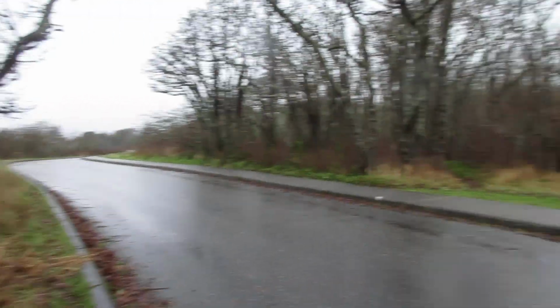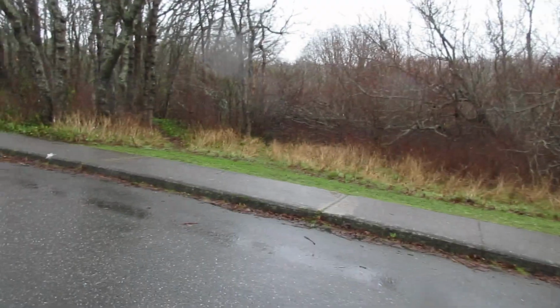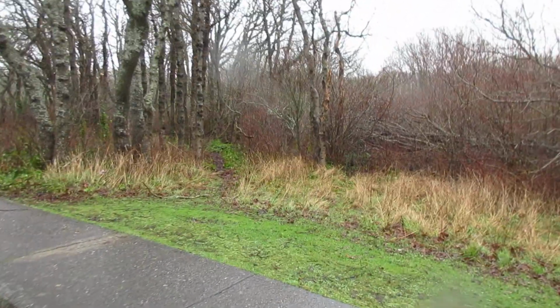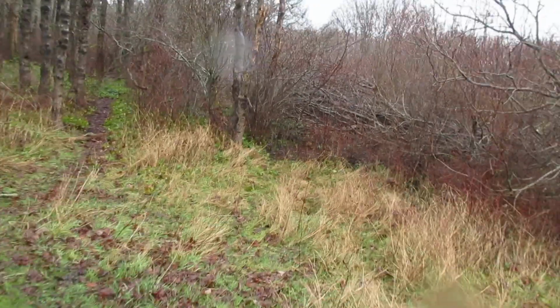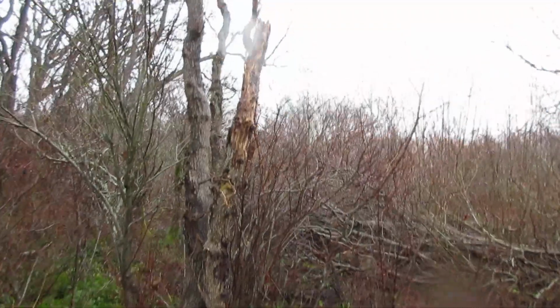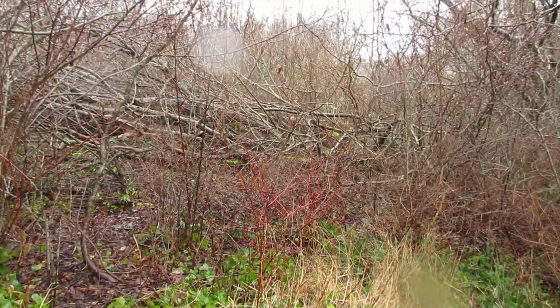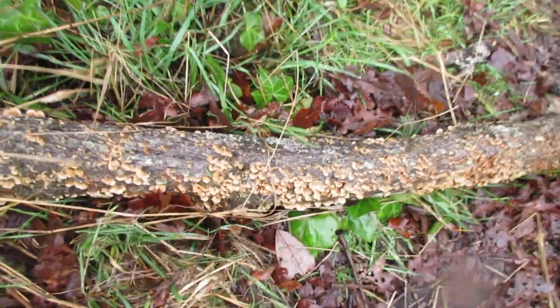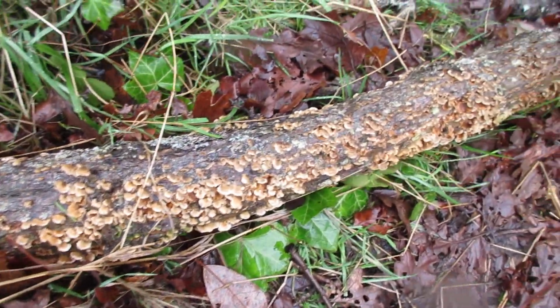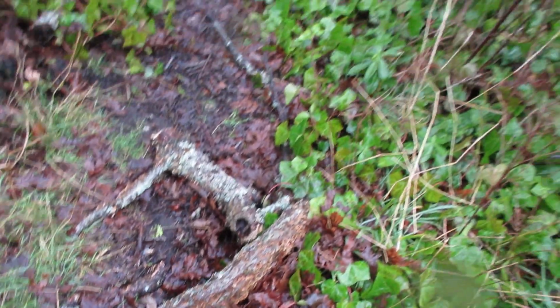Road that way. Beautiful or what? Do they eat the bark? Maybe. Oh, look at the fungi growing on this. So cool. Look at that. That's neat.